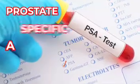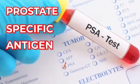It was only in the 90s that an additional tool was added to make the screening better, and that is what we call the PSA, or the prostate specific antigen. So, yes, prostate cancer screening does have its benefits, and one of those benefits is early detection, early treatment. However, there are several things that make it more complicated.